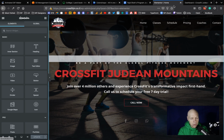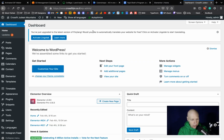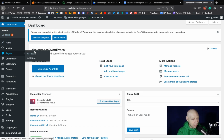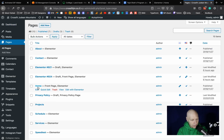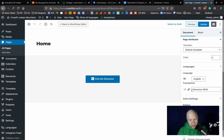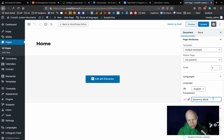How Elementor and this plugin, Polylang, handle it is it basically has two copies of each thing, and it will point to the appropriate file where appropriate, especially on these landing pages. So if I go down to pages and go to all pages, we've got your home file. If I click edit, you currently have the language as English, and the translation page is over here for Elementor 924. If you wanted to name that Home Hebrew or whatever, you could.